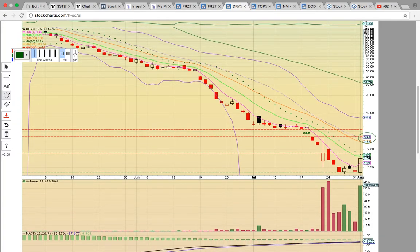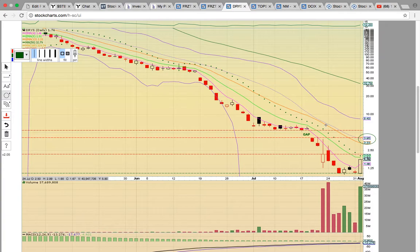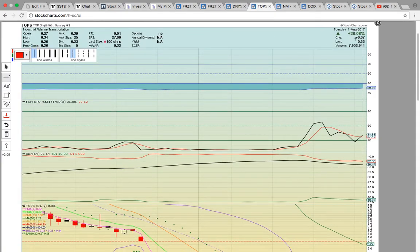Downside potential is a close below EMA4 could signal this going back into pennies and trading below $1. Notice there was huge volume behind the move today. When DRYS heats up, usually TOPS heats up, and that is the case today. It closed up 28%. So nice move for TOPS.